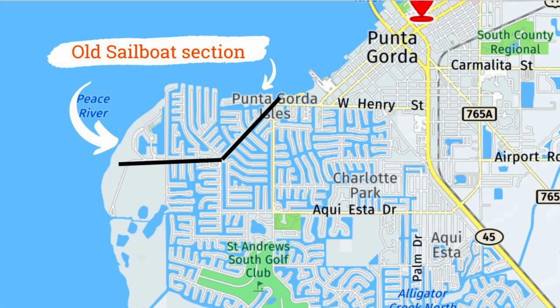The Old Sailboat Section is up here in the northwest corner of PGI. Sometimes when I meet new people to the area and they've driven around and they don't know what it's called, I'll say, you mean the area that looks like fingers? Or for you Michiganders, your state looks like a mitten. The Old Sailboat Section is more like a glove.